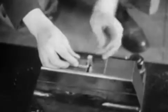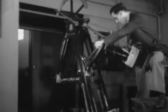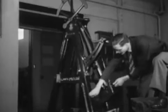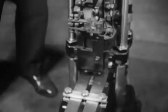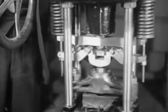One specimen is placed in the Avery machine, which consists in essence of a pendulum hammer. The blow breaks the steel sample, and the kinetic energy absorbed in the breaking is registered on the scale. This gives a measure of the steel's resistance to shock. Another specimen is tested for resistance to fatigue. In this machine, it is flexed at the rate of 2,400 reversals per minute.